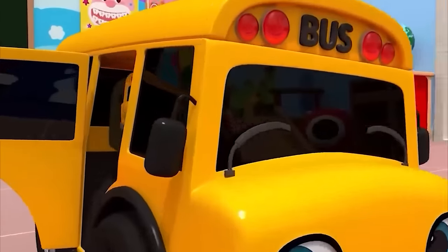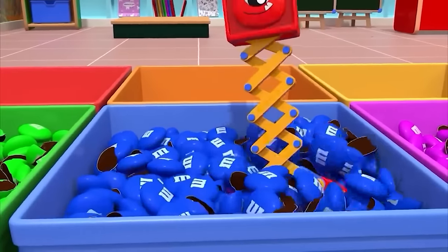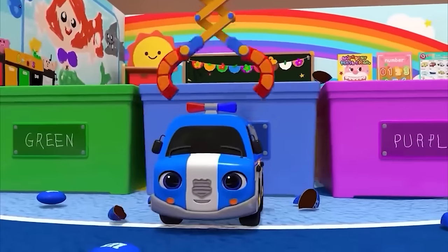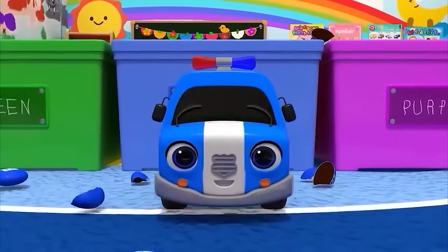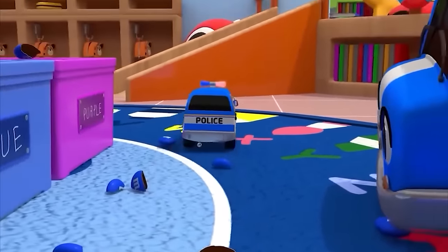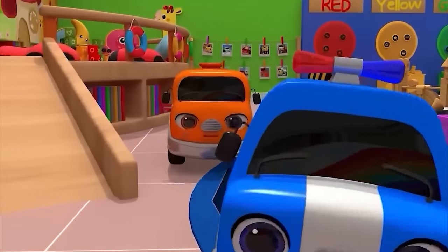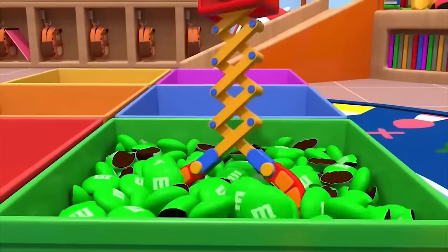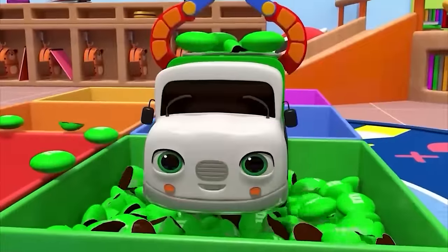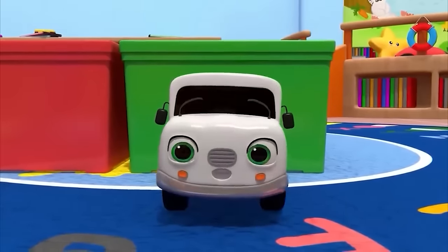Very good! Wow! I found it! Police car! Run! Oh? Hang on! Wait! Oh? Oh! Wow! Where are you? Garbage truck. Oh. Oh?